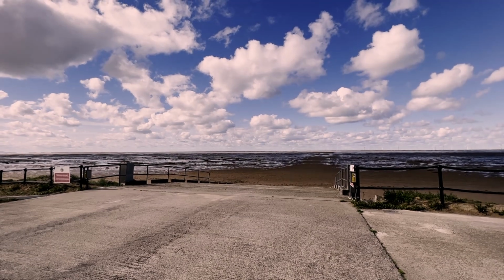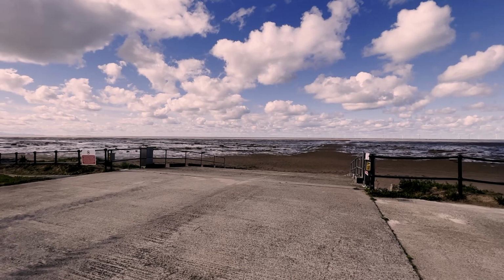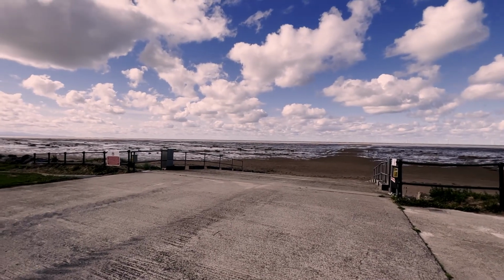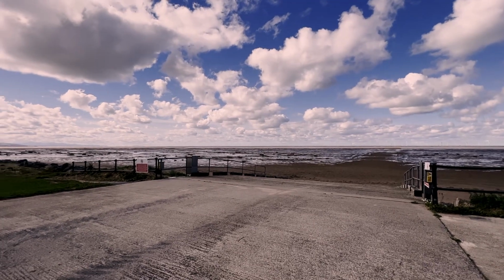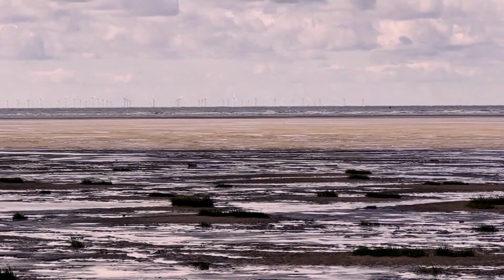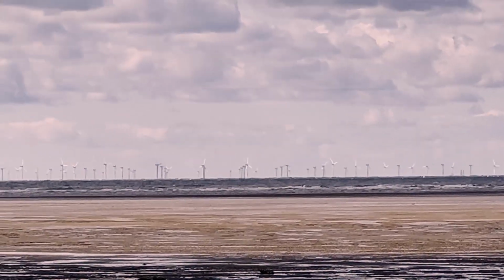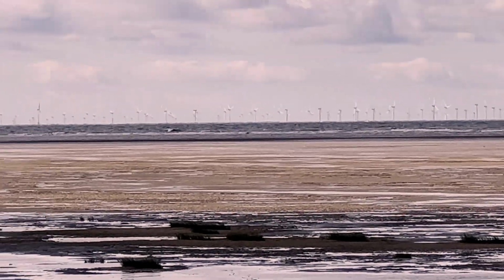But it could be dangerous. The coastline around here, where it just takes miles and miles before you actually get to the sea. What that actually means is that when the tide does come in, it comes in very rapidly, and you can be caught up in whirlpools and everything. If you look right over into the distance there, I don't know if this camera will pick it up. Can you see just how many? Hundreds and hundreds and hundreds of wind turbines that are out there.